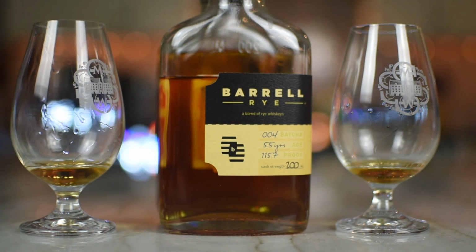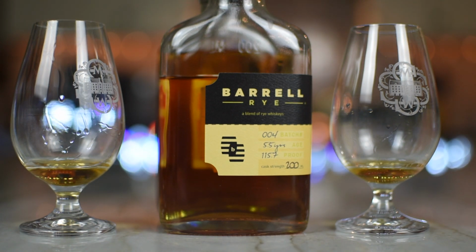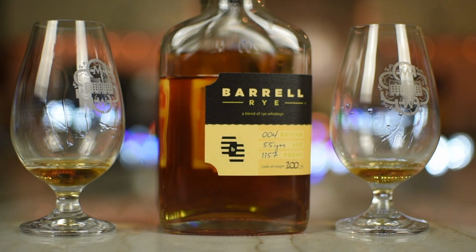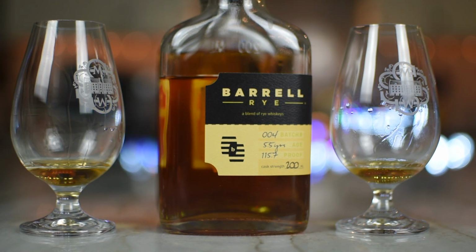I'm going like 90 on this thing. To me, this is really, really good. 88, 89. I mark it down because it's rye. It's not my bag, baby. But it's a good rye. It's a really, really good rye.